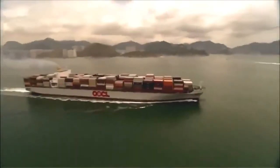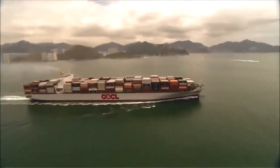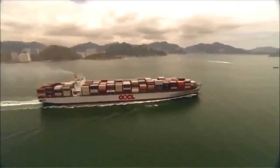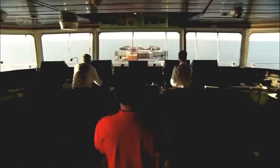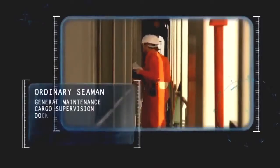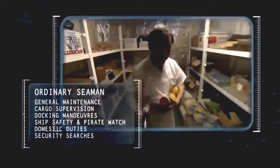If she were a naval vessel, she'd be the equivalent of an aircraft carrier with a crew of several thousand men. The Atlanta has a crew of just 22, ranging from a handful of ordinary seamen who work to keep the Atlanta shipshape at all times.